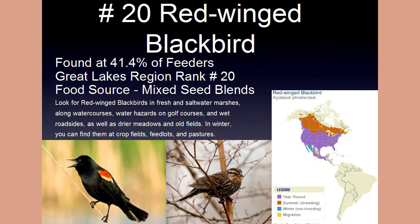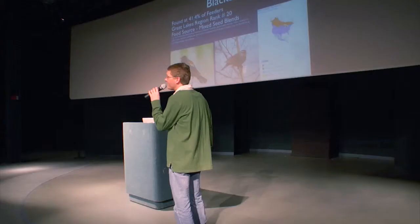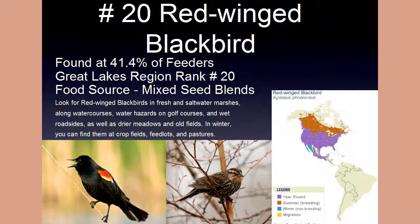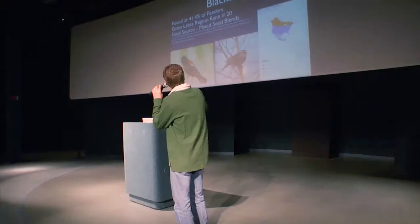Number 20, this is the red-winged blackbird. Kind of an iconic bird, and I guess the classic picture would be on a cattail by marshlands. You see them, especially the males. The picture on the right is a female. Looks more like a big sparrow. You never really identify them as a red-winged blackbird. They're on about 40% of the feeders. They will come to feeders, especially as they're coming north. In about the last 2 weeks we started seeing them again back in the area.